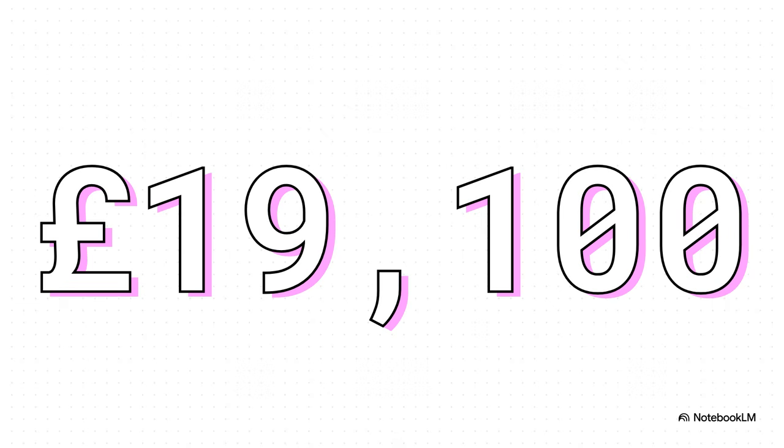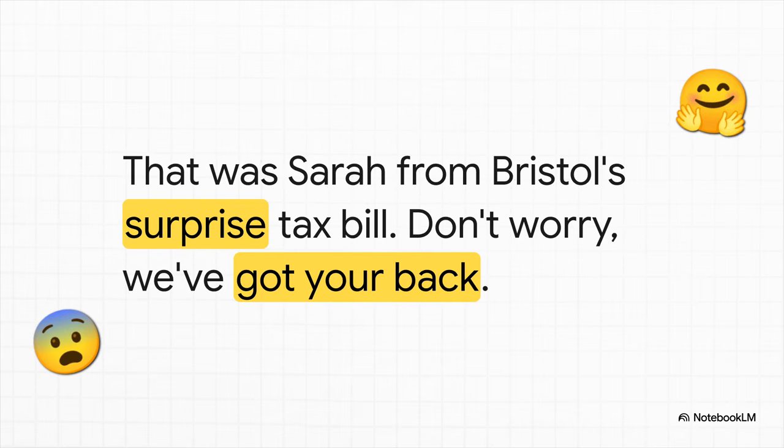£19,100. Just imagine a tax bill for that much landing on your doormat, totally out of the blue. Now, this isn't some made-up number. It's a very real figure that can hit families who aren't prepared. That number was the shock that Sarah from Bristol got when she bought her new home. It was a mix of unexpected stamp duty and council tax, but please, don't you worry. The whole reason we're doing this is to make sure that doesn't happen to you.